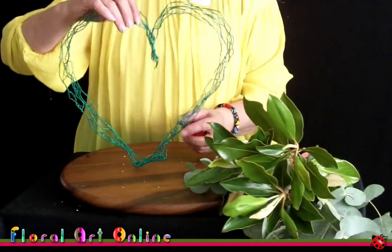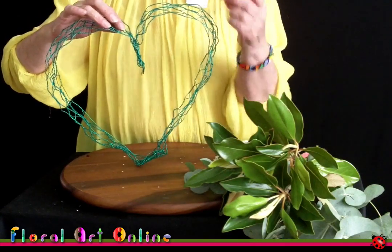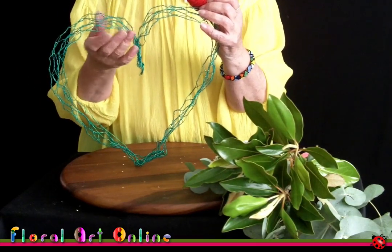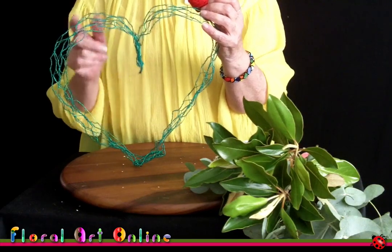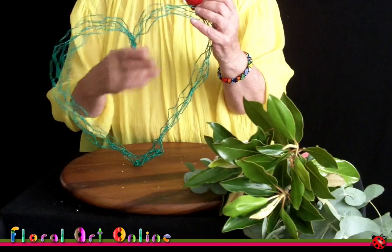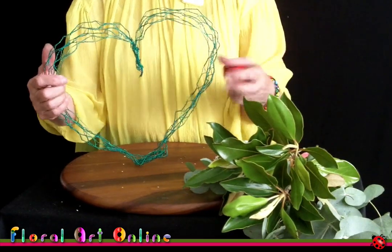So there we have our shape. If we wanted to, we could throw a little bit of red ribbon around it if we didn't like the finish of the wire itself. And I'm actually going to wrap, when I've finished putting the plant material in, I'm going to wrap this piece with the red ribbon, and probably a little bit at the base as well. You don't need to see me do that, you will see it at the end when it's finished.